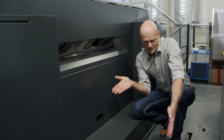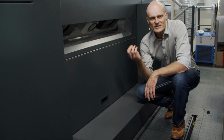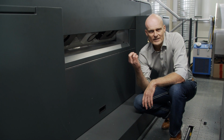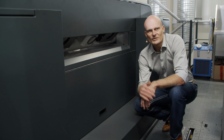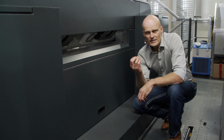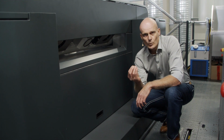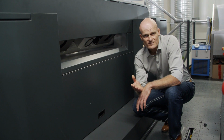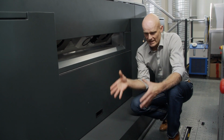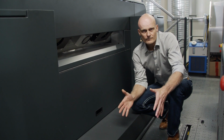Here, we are in the place to be. Only Koenig and Bauer measurement systems can measure each single, every sheet which is printed in the machine. And the main important advantage is we can measure the sheet when the sheet already got all the colors and all the coatings, because this place is after the last printing or coating unit.